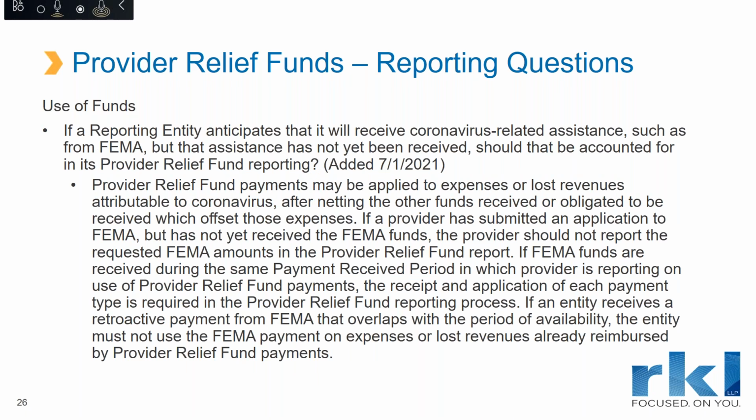One question that we do get a good bit is specifically related to FEMA funding. We know that there are providers that have submitted for FEMA funding, and unfortunately, if you have not received the FEMA funding to cover the expenses by the time you are submitting your report, you cannot exclude those expenses from your reporting. So you would need to include those expenditures, and then if you received funding from FEMA, you would need to return that funding. So hopefully, if you did submit for reimbursement from FEMA, you'll get that before the September 30th submission timeframe.